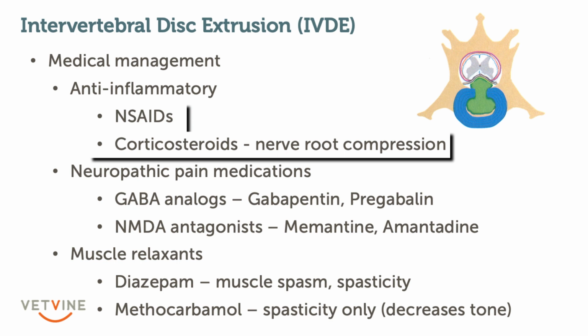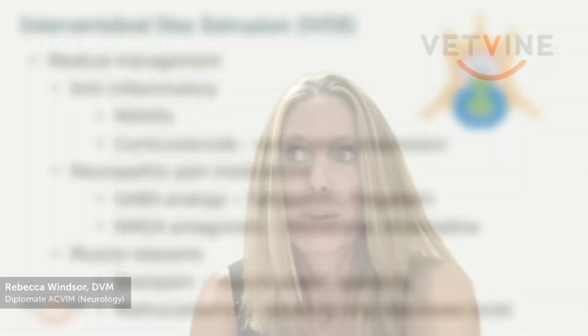I worry a little bit about Deramax and Previcox and things like that. I think they can be a lot more likely to cause GI ulceration. So Galliprant's probably the safest in that respect, that you need less of a washout period in between. Most of the time, if they've only been on an NSAID for a short period of time and we need to change them over, we just cover them with GI protectants.